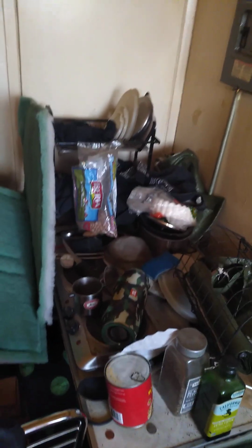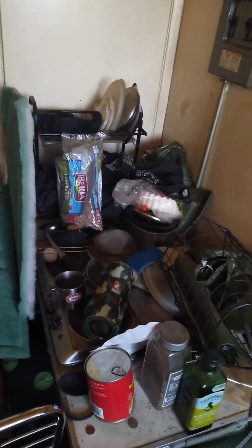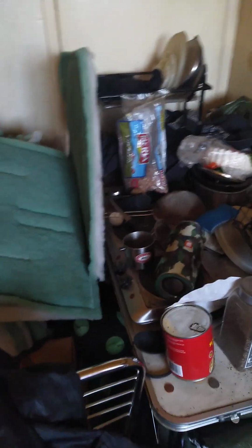Oddly enough, I could clean this up, including doing all the dishes again. Probably have that done in an hour. Hot plates down there, rack stuff, nothing too unusual. That's my fridge and my freezer. I got the freezer for free, and of course the fridge came with the room. So these refrigerators are good for a lot of stuff, but you can't freeze nothing in them.